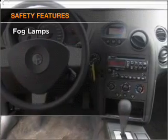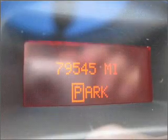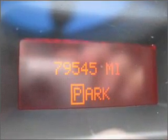If safety is a high priority, rest assured knowing these top safety components are included: front ventilated disc brakes, passenger airbag, daytime running lights.